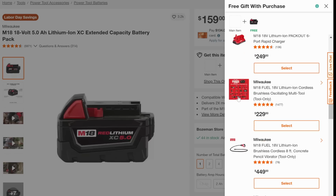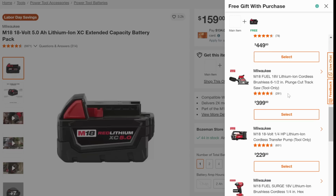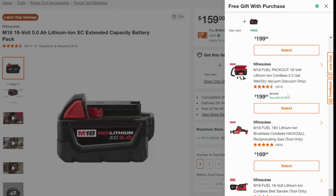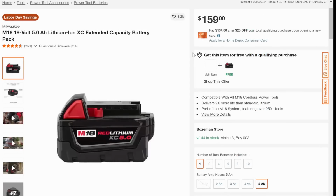We've got the Fuel multi-tool. We got the concrete pencil vibrator. We've got the track saw. We got the pump. There's a ton more than I can go through. You can take a look at it. There's a bunch of stuff there. If you're looking to get into Milwaukee, or if you're in Milwaukee and you're looking to expand, maybe buy an extra tool and then, hey, grab a free battery while you're at it, right?